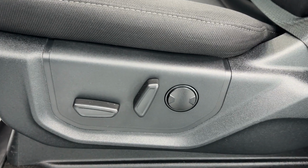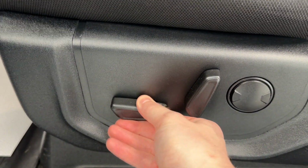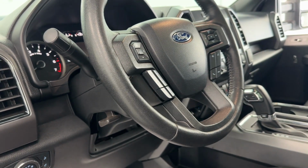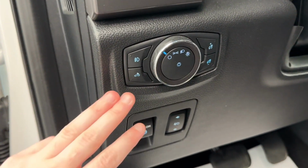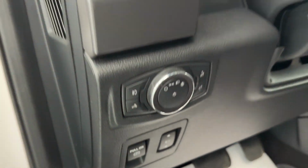As for the driver's seat, you do have 8-way powered seating adjustments, so you can move the seat forwards, backwards, up, down, tilting the seat forward and back, and then 2-directional lumbar support. You also have a telescopic steering wheel, meaning you can move it in and out as well as up and down to fit you as you like. And to the left of that steering wheel is just your dashboard backlight controls, headlight controls, bed light controls, parking brake, and then those foot pedals are adjustable as well. I'll now just get inside this pickup and turn it on for you.